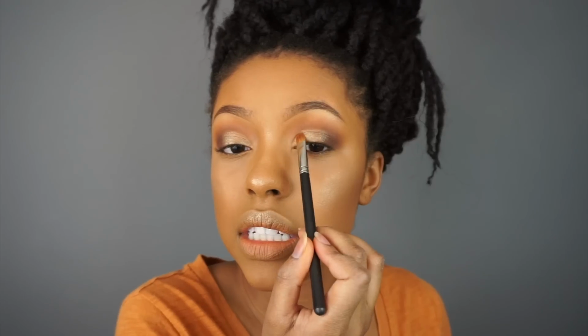You place that first transition color down and then you deepen it up in the crease with a darker shade and then you put on a shimmer shade. It's easy. Don't kid yourself into thinking that you can't do an eye look like this. Just practice. Practice makes perfect. Then I'm just going to blend that same dark shade just to get rid of the harsh lines on the end. And then guess what? You're done. I don't do anything on the lower lash line. I haven't been. I just apply mascara, which is my next step.